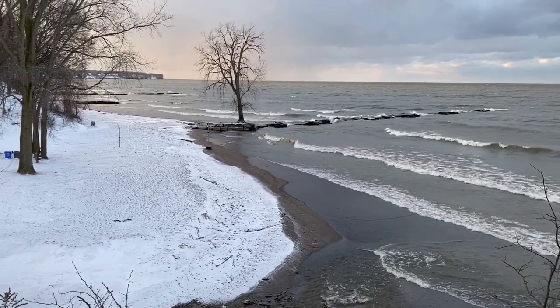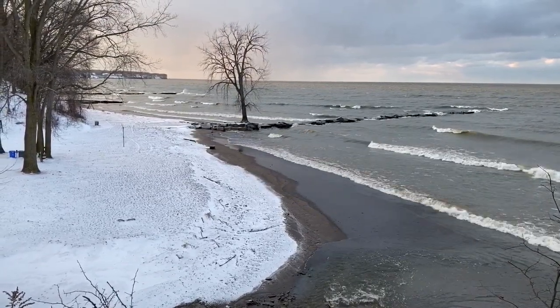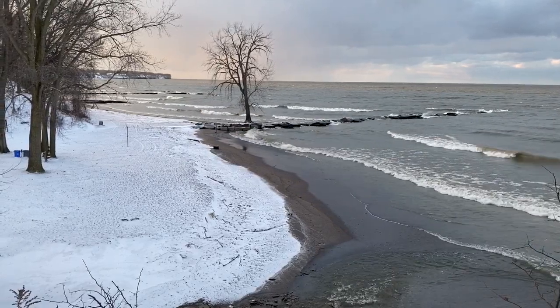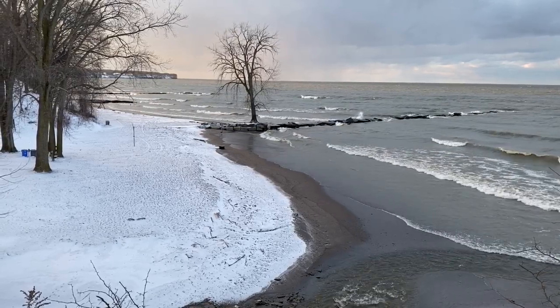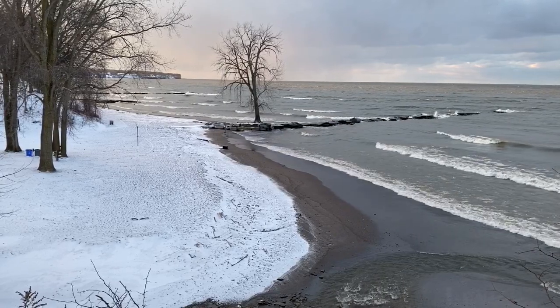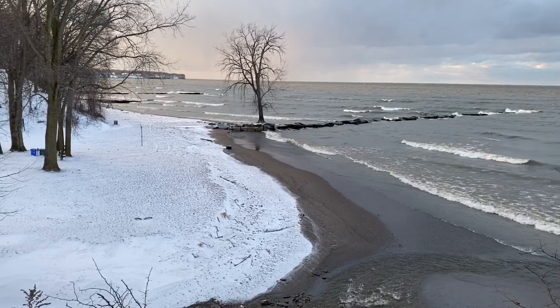And I focused in here on that large tree that grows right along the beach, almost in the water. And right now the waves are coming up past where the tree is. And you can see that in this shot right here. So big waves here on Lake Erie this afternoon.